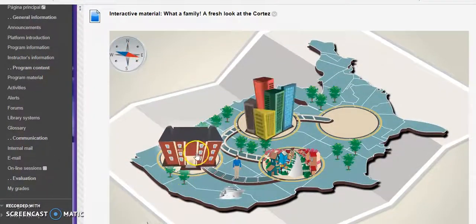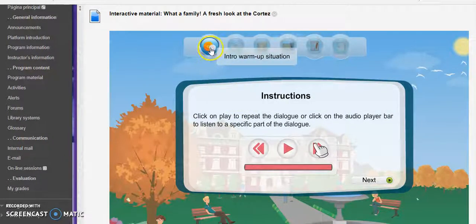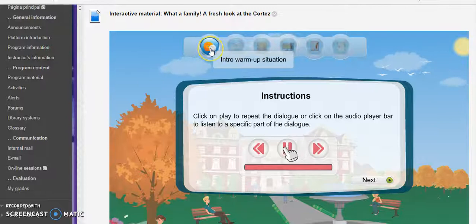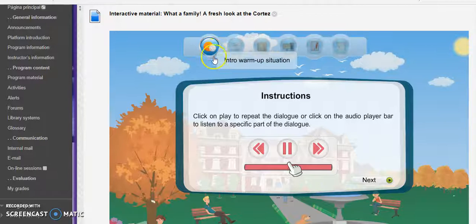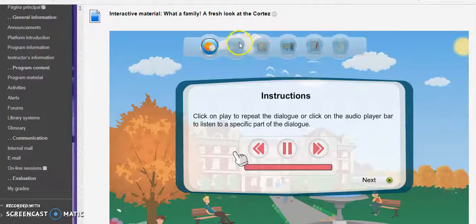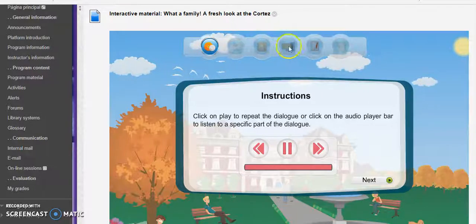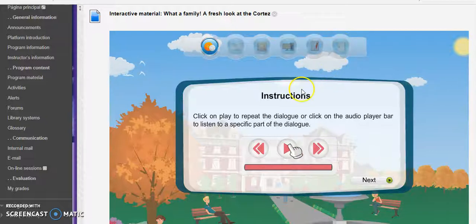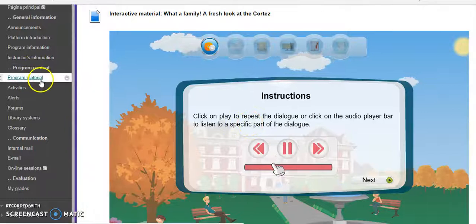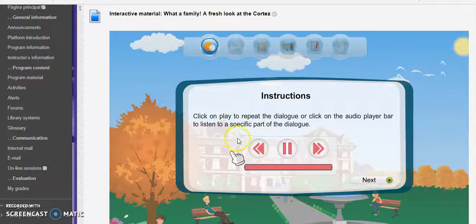You are going to enter in the school. As you see, you are going to find the intro warm-up part as in the last exercising. So please complete this part. Then you are going to pass to this one, then this one, and the last one is the exercising. The last 2 parts are the activities you are going to do. Now, when you finish all the program material part, what you are going to do is this. Okay, I'm going to make a summary in this moment.